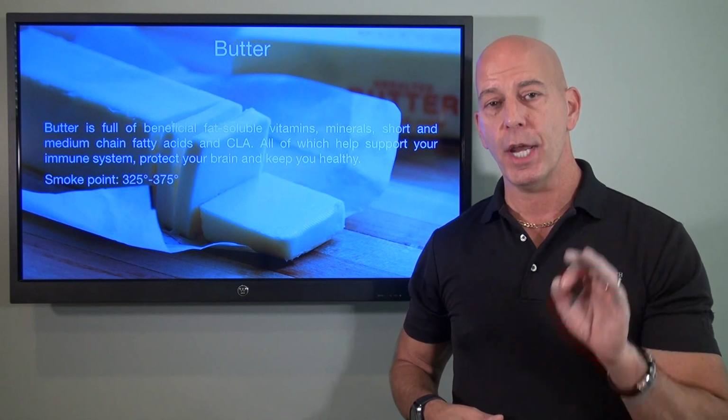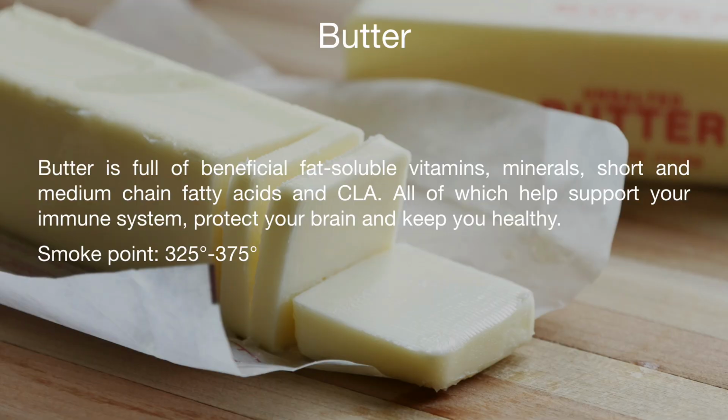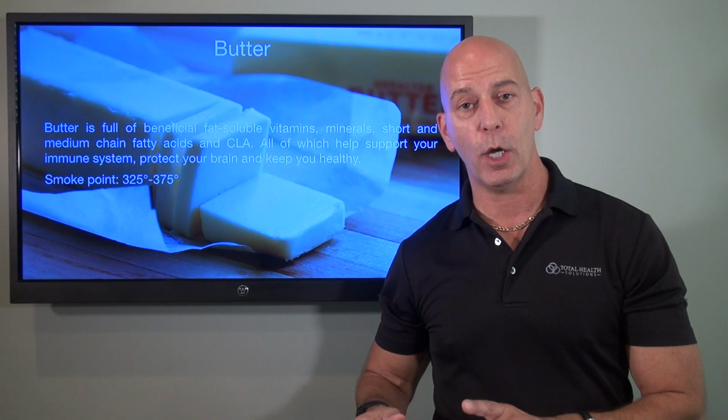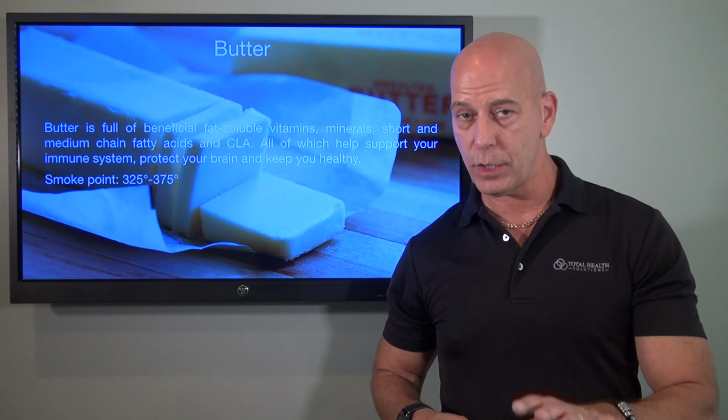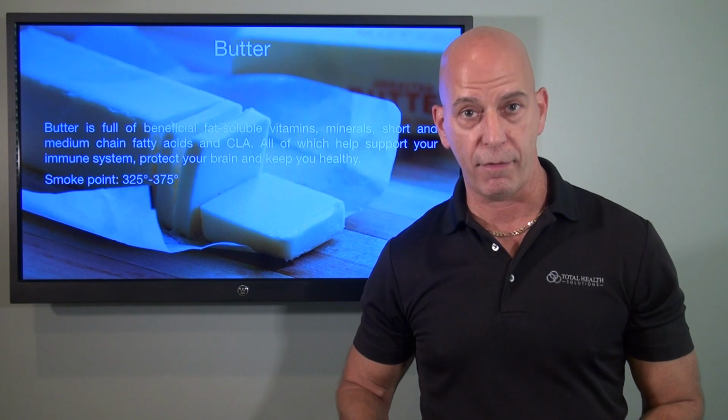But butter is jam-packed once again with vitamins and minerals too. It's full of beneficial fat-soluble vitamins and minerals, short, medium-chain fatty acids, and conjugated linoleic acid, all of which help support your immune system and protect your brain and keep your body healthy. Now, this one's got a little bit lower smoking point than ghee, so it's not even close to that. The smoking point of butter is 325 to 375.